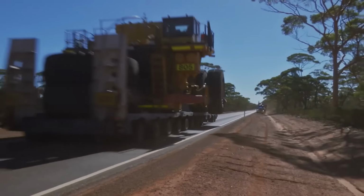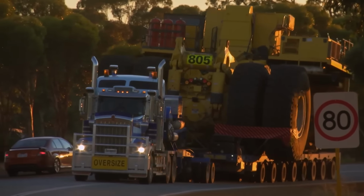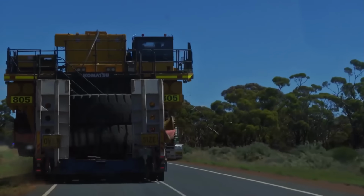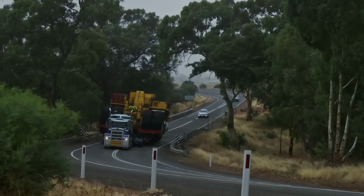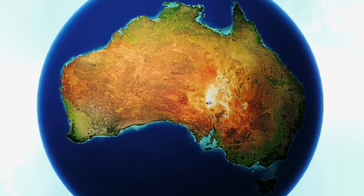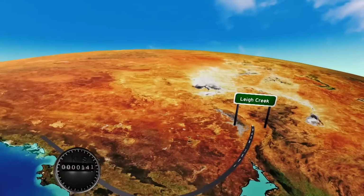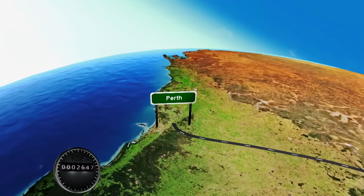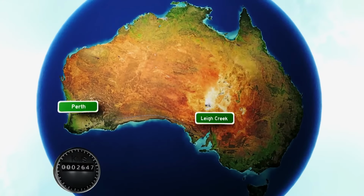Wider than 4 family cars and weighing more than a house, this $3 million truck was never built for the open road. We don't want to get stuck, because if we get stuck, we'll never get out. From the Lee Creek coal mine, Cameron needs to move the monster dump truck along narrow roads to Perth, over 2,600 kilometres away.